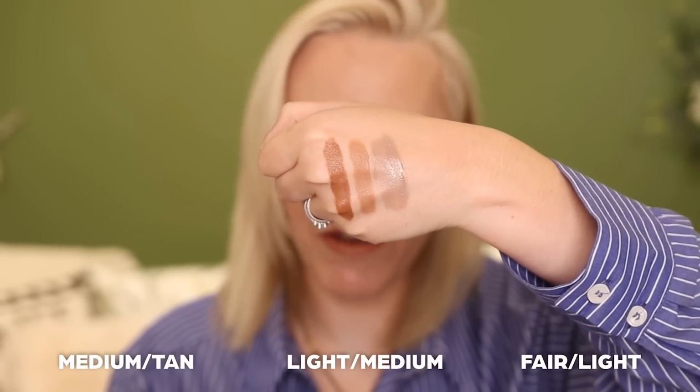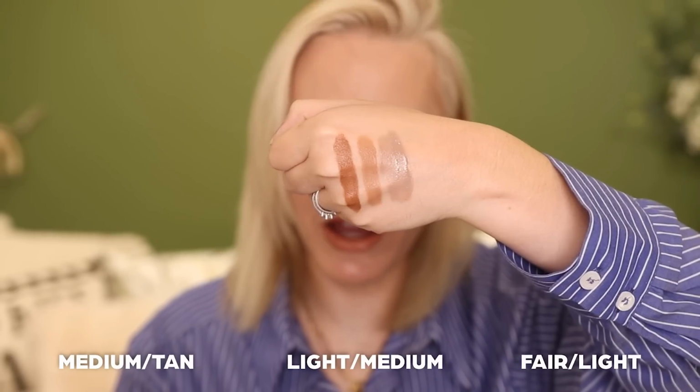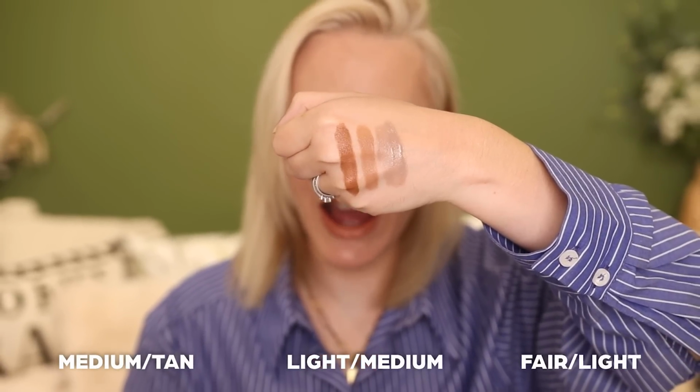So fair light is definitely a cool tone product. However, light medium and medium tan, I would say, have more of a golden undertone to them, and that's generally not something I would choose for a contour product anyway, but there is quite a steep jump between shades, which I think is a shame because the formula is so beautiful and well thought out. I just wish they'd put a little bit more thought into the shades as well.